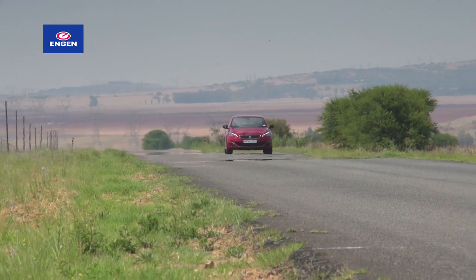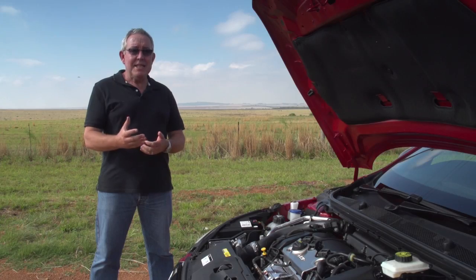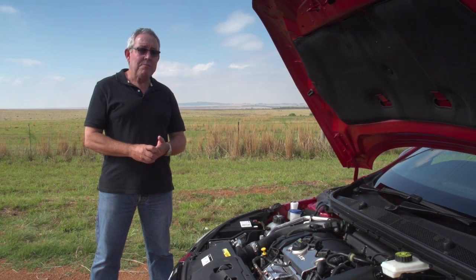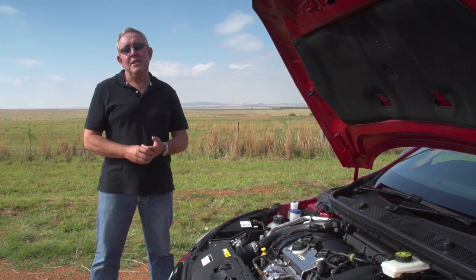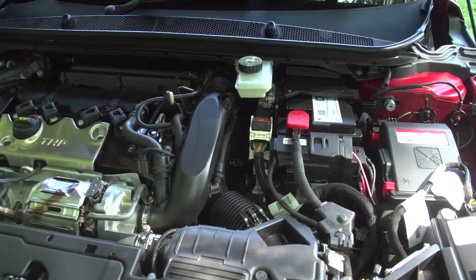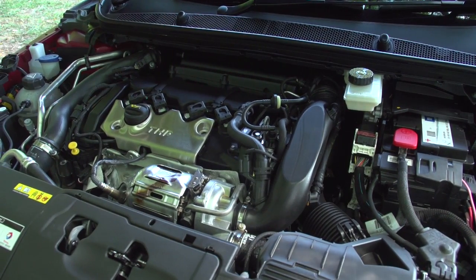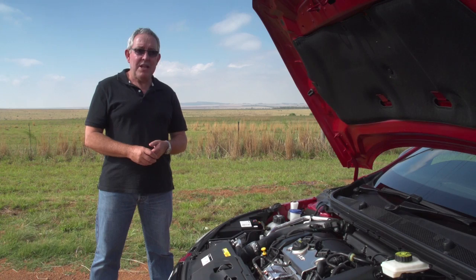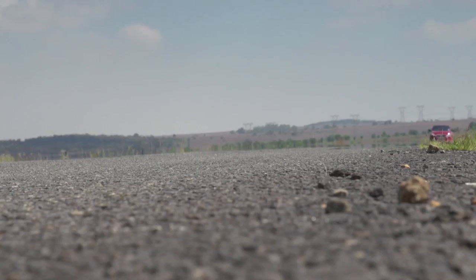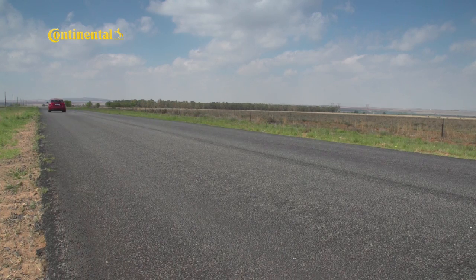A 1600cc engine might not sound too promising for a car bearing the GT badge, but as its 151 kilowatt maximum output proves, this car has got plenty of pep. That's thanks to a twin-scroll turbocharger, direct fuel injection and variable valve timing. On the torque side, 285 Newton meters is generous, and it also is available at just 1,750 RPM. A 6-speed manual gearbox with nicely stacked ratios delivers the engine's urge to the front wheels.